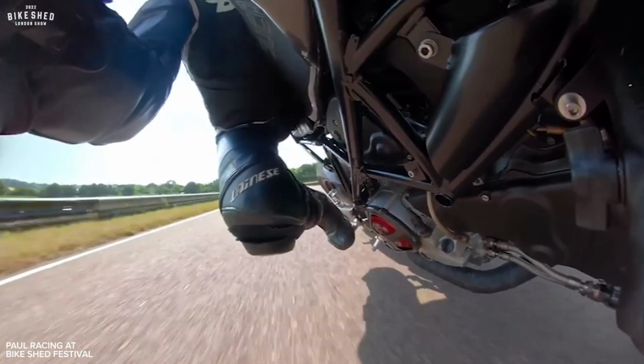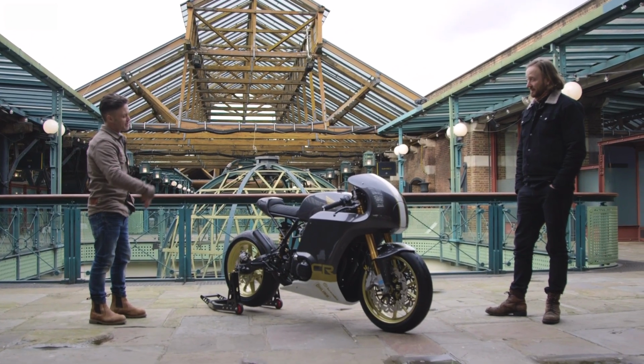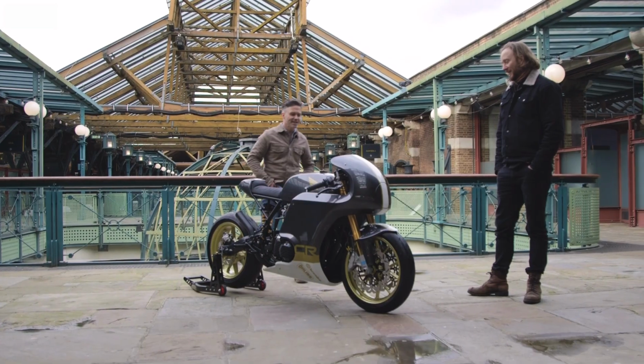Because the engine's a complete rebuild, and we've got a race cam in it, which isn't too raucous with that pipe, but it should sound amazing. So we get it fired up, get it going. So really looking forward to it.